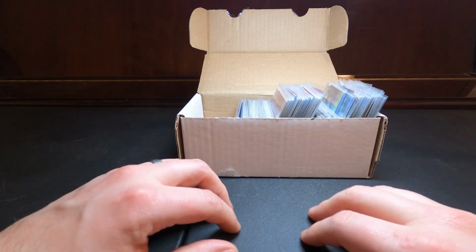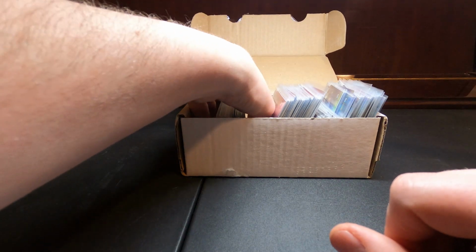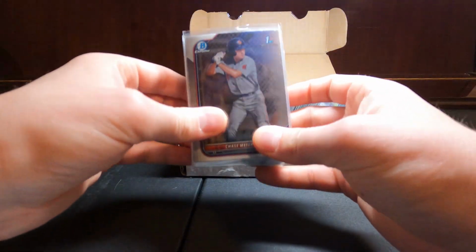I'm excited to be able to talk about it, but first things first, let's get into this mail day. And so this is 167 cards that I was able to pick up for an astonishingly good value, in my opinion. Got this for $60.